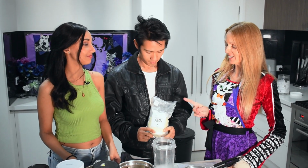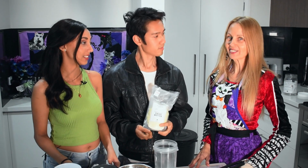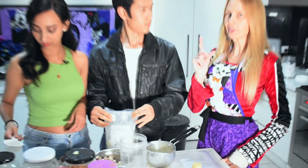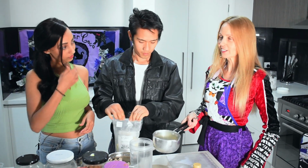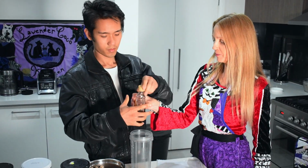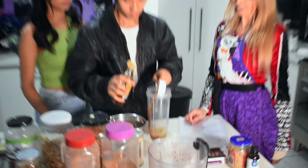Alright, so now we're going to make the filling. We have some cacao butter. I'm going to melt 1/3 of a cup. I'm just going to melt it on a very low heat so it doesn't burn. 1/2 cup of lemon juice in the blender. Now we need 1/3 of a cup of maple syrup. We need 1/4 cup of nut butter.